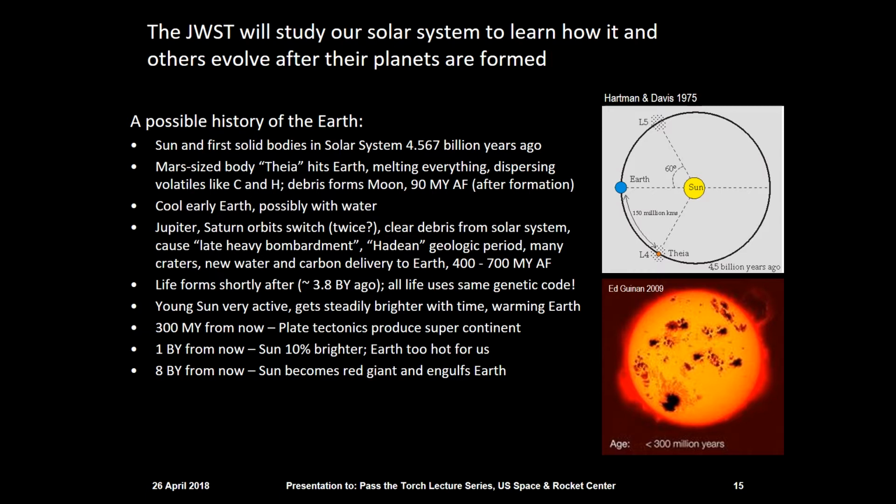Here's a brief history of our solar system. The solar system is about 4.5 billion years old. And very early in the solar system, it is believed that the Earth collided with another large planet called Theia, and that collision resulted in formation of the moon. The Earth cooled. Maybe it had some water.